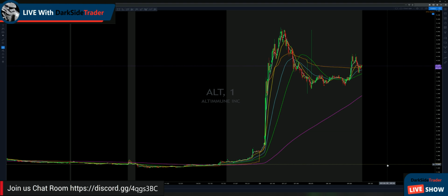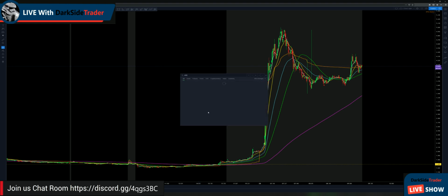So this thing has ability, because of its float size, to start taking off if we get enough retail chat rooms and everything else jumping into this thing. So pay attention to it, put it on your side charts, look for dip buys off of it. Don't get married to stocks like this. Don't hold this thing over the weekend, because it starts moving up with this type of announcement. I smell an offering coming, guys. So don't get married to this stock when it comes to that type of news.